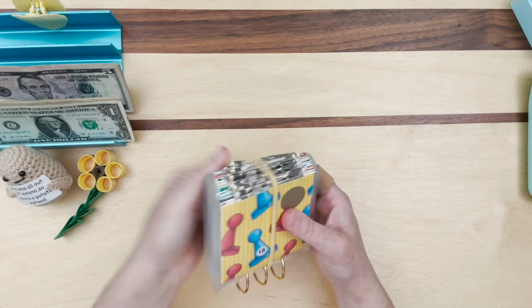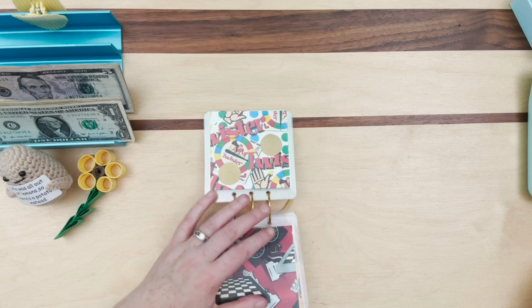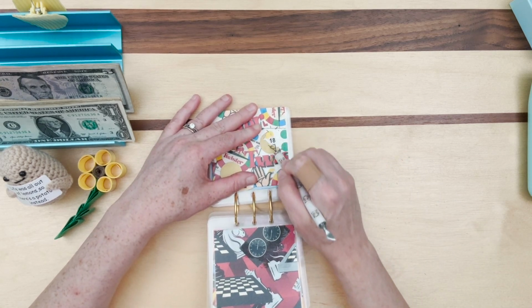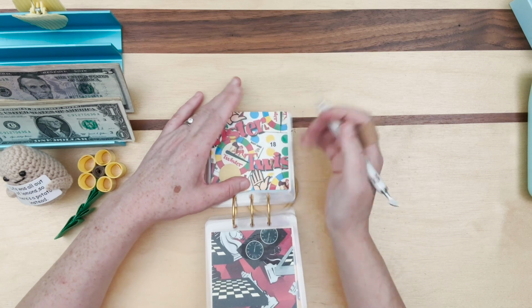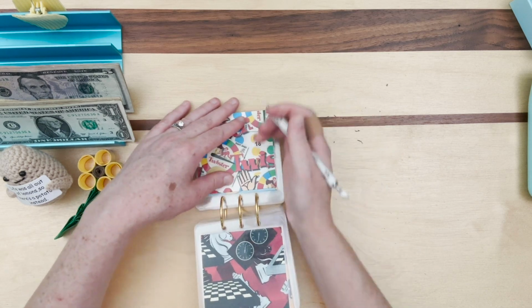So let's start with my high or low. We're getting down to the end of it. I'm just going to randomly go with this one. And I got the big one. You guys know I always get the big one. So when I'm done with this binder, I'm going to count how many highs and how many lows I scratch because I swear they're mostly all highs.